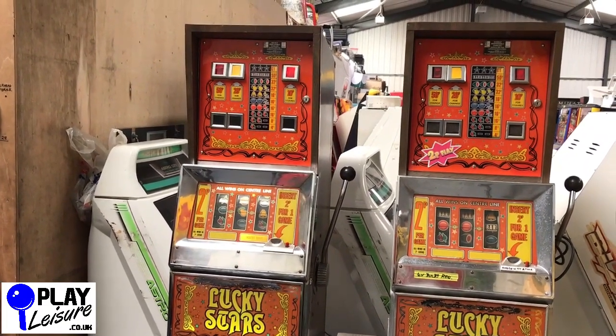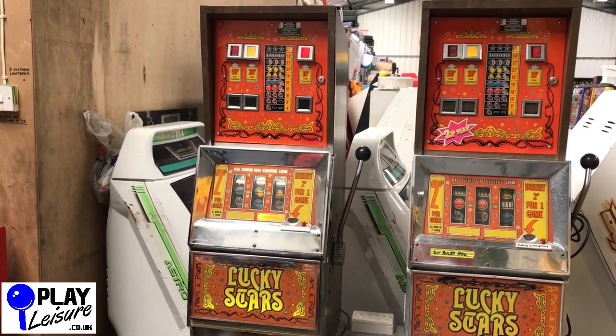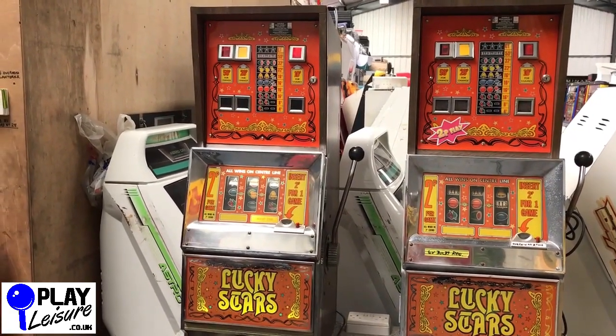Today we have something a bit different. We have this fantastic Lucky Stars one-arm bandit. Now one-arm bandits aren't something we usually do, but we've had a lot of requests for them and we thought we'd give some of the very old classics a try.